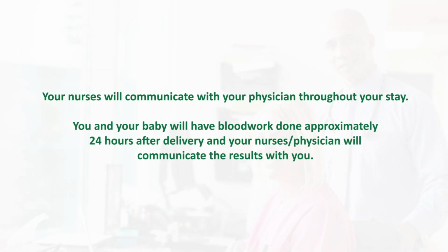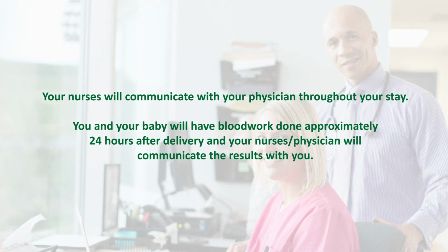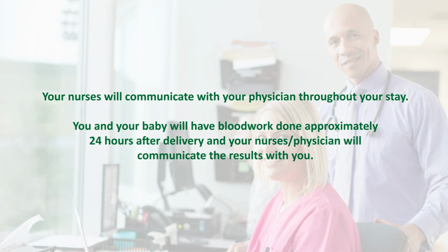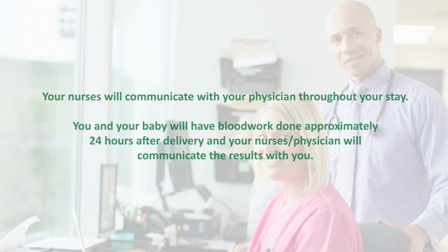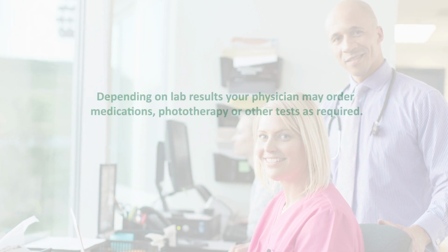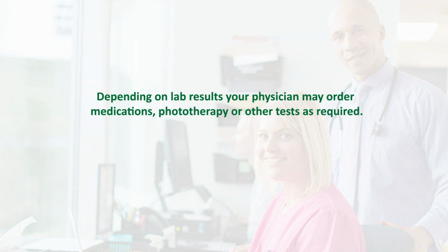Your nurses will communicate with your physician throughout your stay. You and your baby will have blood work done approximately 24 hours after delivery, and your nurses or physician will communicate the results with you. Depending on the lab results, your physician may order medications, phototherapy, or other tests as required.